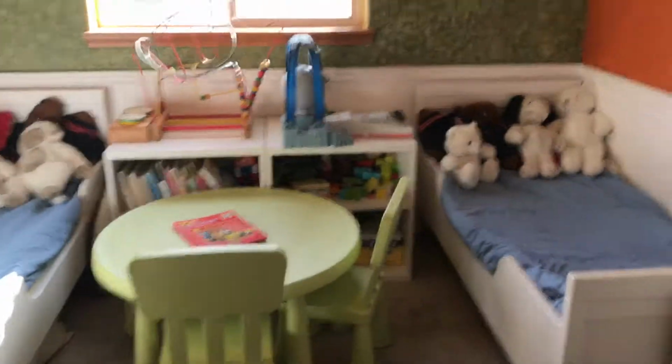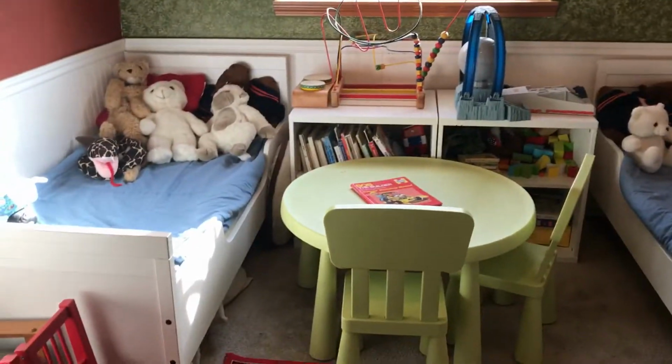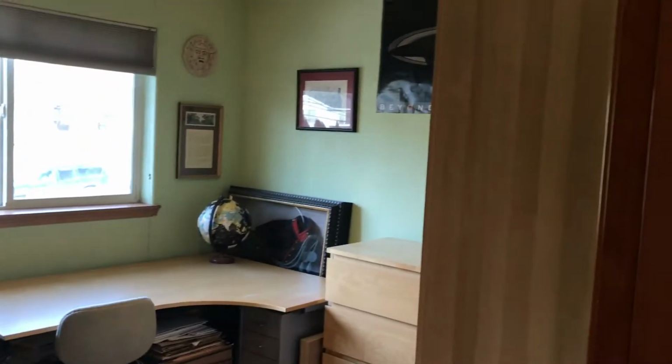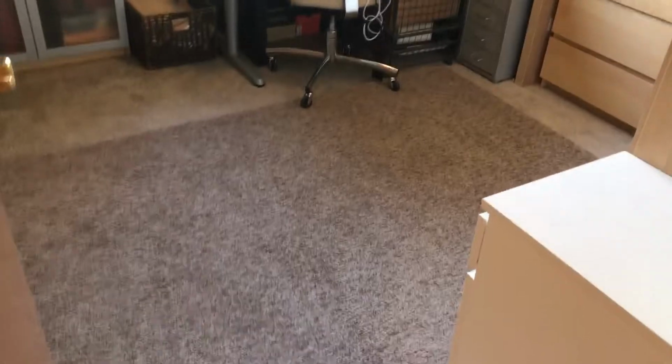I can't even measure this because of how much stuff is in here, but I'm assuming this is probably 10 by 10. And again, 10 by 10. Closets are easy.